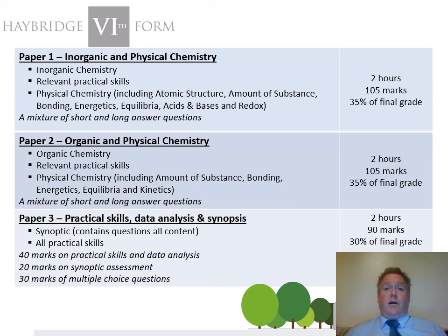The final paper, Practical Skills, Data Analysis and Synoptics, is a synoptic paper, which means it can contain content from any topic in the course. It also contains questions on the 12 practical activities that are part of the specification. It is a mixture of short and long answer questions and multiple choice questions, and contributes 30% of the final A-level grade.